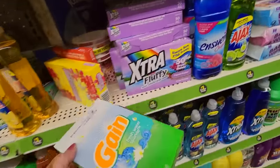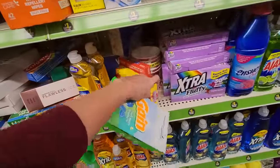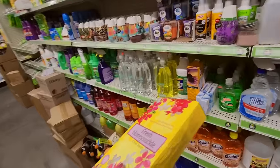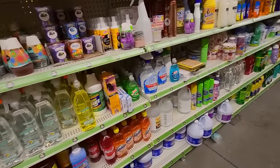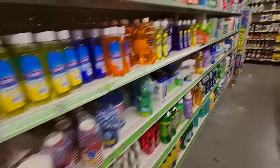Fabric softeners. We have Gain and Fresh Honeysuckle. I tried these once. They're awful. They don't really seem to do anything at all, and they have no smell to them at all, and they don't seem to work. So I do not recommend these. They're terrible. I don't see them. They're going right here for the moment.